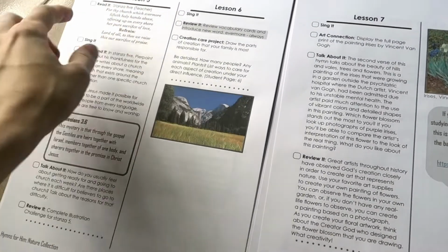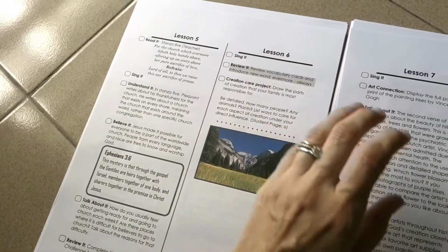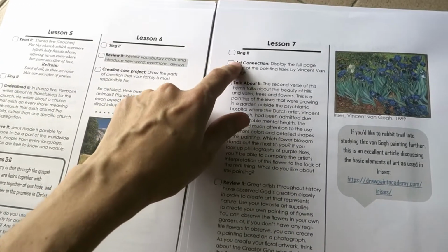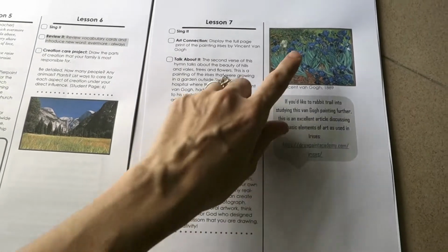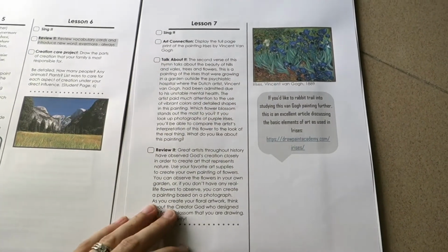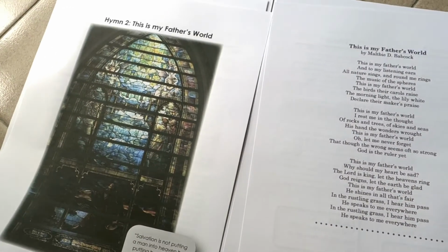So in this unit, we have basically 1 lesson per stanza. Then we end it with a couple of lessons reviewing the whole hymn. We have one that has a creation care focus in lesson 6, and then in lesson 7 we're still singing For the Beauty of the Earth, but now we have an art connection, which is to Irises by Vincent van Gogh. We have a full page printout, background on it, and an art project invitation. So we're also connecting visual art to the hymn studies.